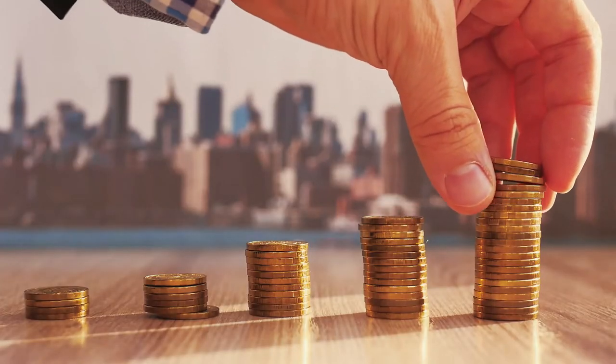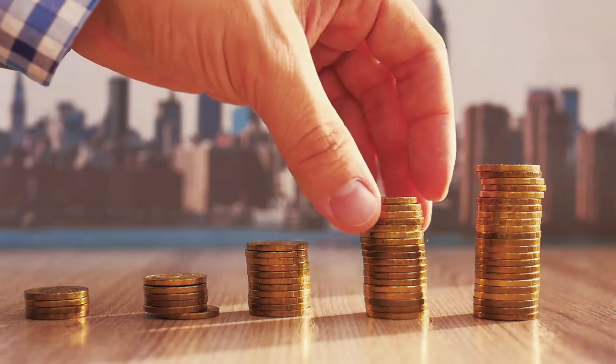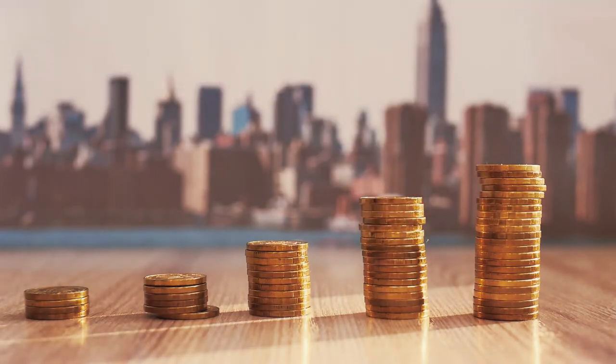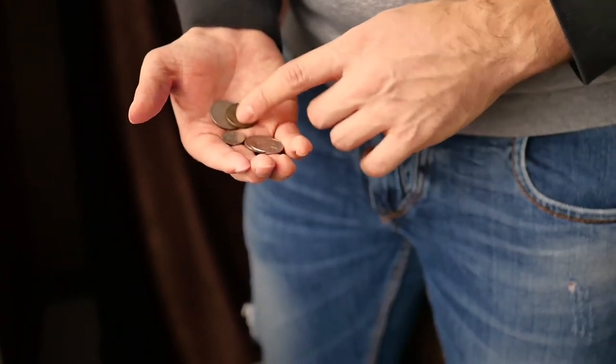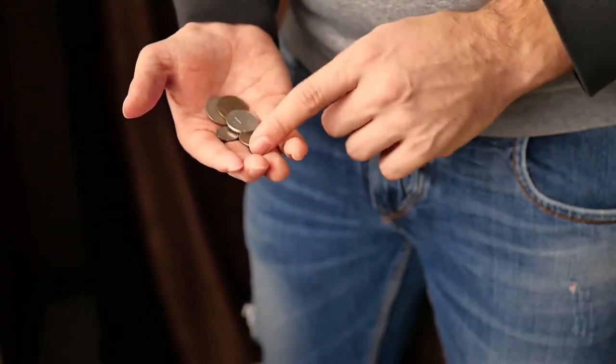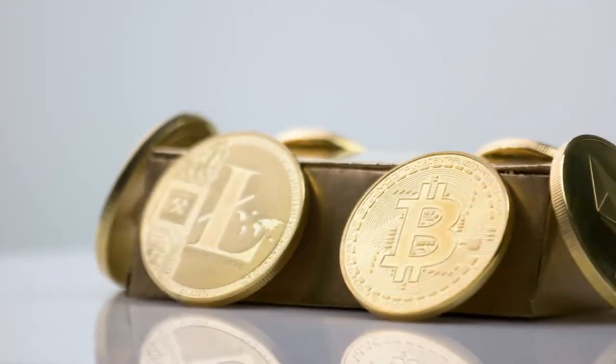Some airdrops are constructed in such a way that the more tokens you hold, the more you receive in subsequent airdrops. So if a user is actually loyal to a token and keeps a substantial amount of it in their wallet, they can be rewarded with more tokens by that company.